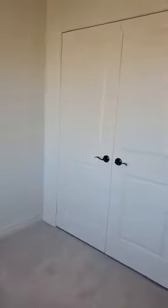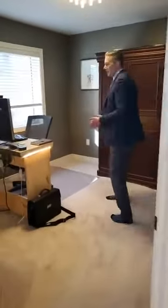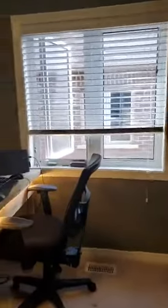We have double closets. Wow. Love these windows. Great room, currently set up as an office. Could be a nice bedroom as well. One of my favorite characters from one of my favorite shows over there as well. Absolutely. Again, yeah, Troy, I think you're right on these windows. Every room, fantastic amount of natural light coming through.